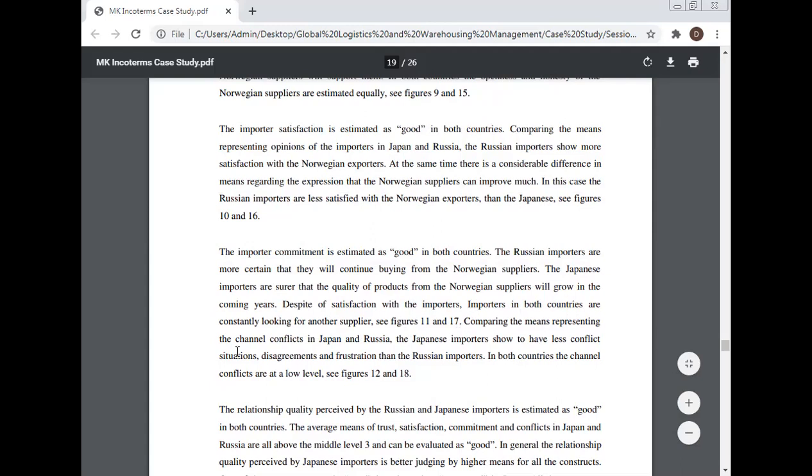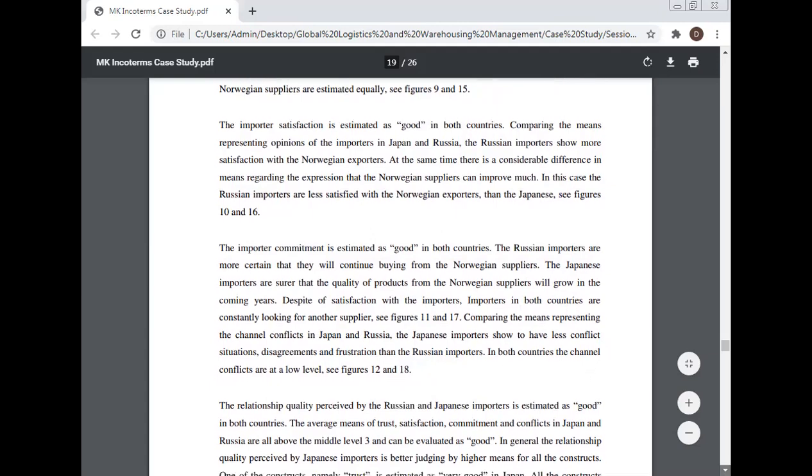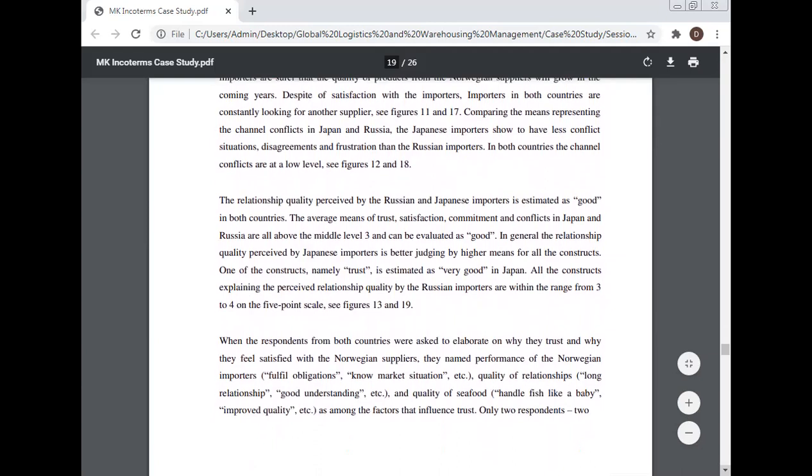Comparing the means representing the channel conflicts in Japan and Russia, the Japanese importers show less conflict, disagreement, and frustration than the Russian importers. In both countries, the channel conflicts are at a low level. See figures 12 and 18.